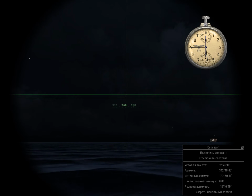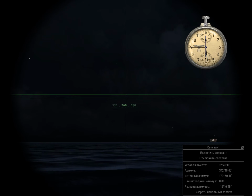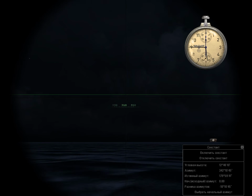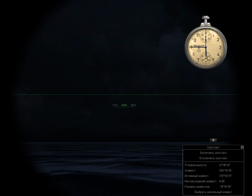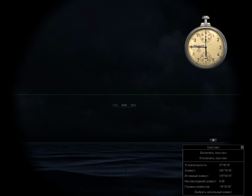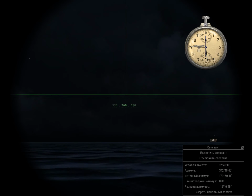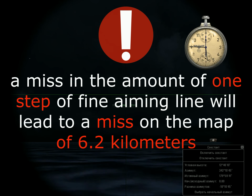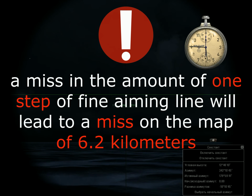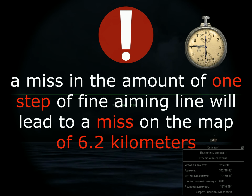Feynman line is a thin line, one row of pixels thick. On the 705 sextant scale, the difference between adjacent rows of pixels is 3.1 arc minutes. Moving the Feynman line one row of pixels changes the measured altitude by 3.1 arc minutes, which is equivalent to a difference in position on the 705 map of 6.2 kilometers. 1 arc minute equals 2 kilometers on the 705 map.